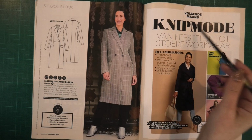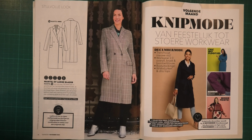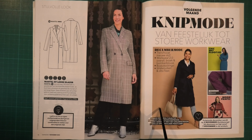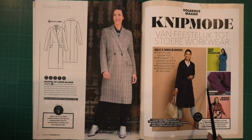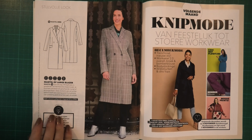And then we see a little preview of what we get next month, and I'm just going to say that it's going to be a really good one. We get a trench coat, and we have some interesting blouses and some really nice gathers and pleats. It's going to be a really good one.